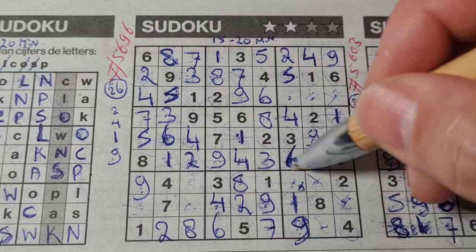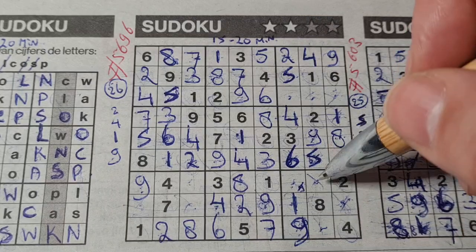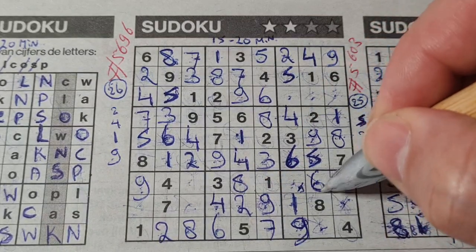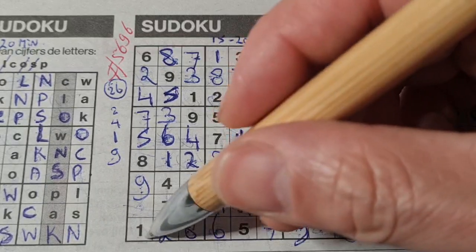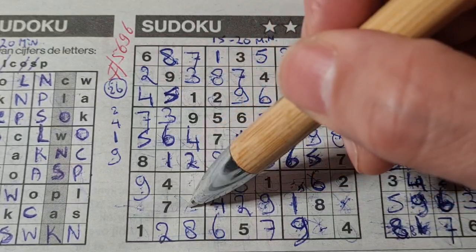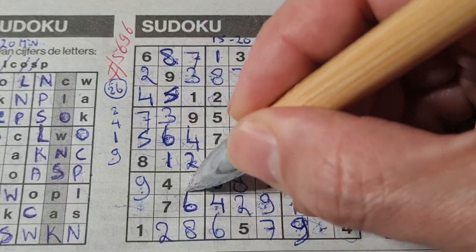6 in the last column. 6 in that column. So the column between, only 2 places left for the 6 should be here or there. We see a 6 in the last row. No 6 there. 6 should be there. 6 in this row, 6 in the last row. So the row between, only 2 places left for the 6 should be here or there. We see here 6 in the first column, no 6 there, 6 should be there.